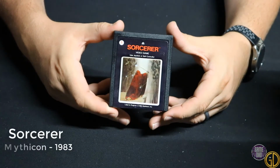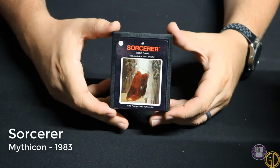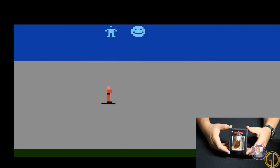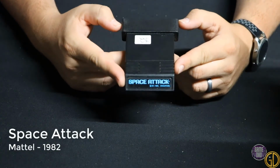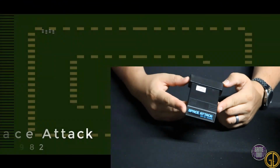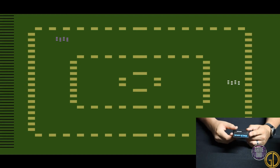In Sorcerer, released by Mythicon in 1983, you play as just that, a sorcerer. From what I can tell, your character is riding a magic carpet while side-scrolling through levels and avoiding obstacles and enemies in his path. Space Attack was released by Mattel in 1982 and was actually pretty difficult for me to find info on. I didn't really understand the gameplay, unfortunately, so who knows. It could have been fun, and I just didn't know how to take advantage of that.